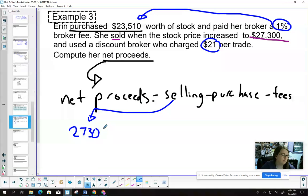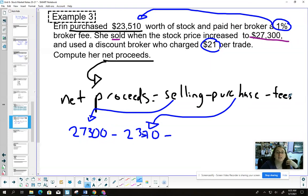$27,300. Read carefully. We're skimming through the question here. What is the purchase price? $23,510. Minus, there are two fees. So the first one is going to be this percentage. 1% of $23,510. How do we find that?